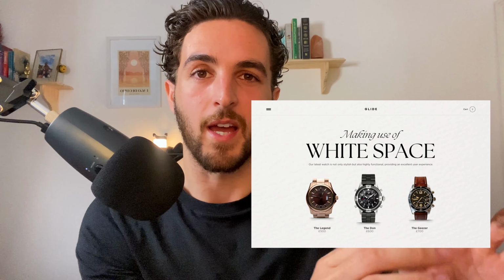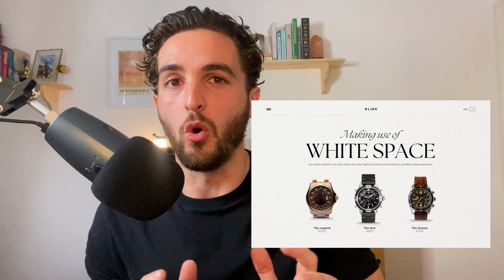So you can also tactically use white space to draw focus and attention to one point on the page. So if you want someone to focus on a particular word or phrase, you can do that. So put white space around it, or draw attention to an image by doing the same thing.